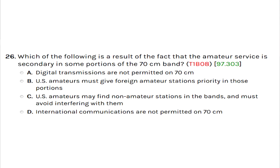Twenty-six. Which of the following is a result of the fact that the amateur service is secondary in some portions of the 70-centimeter band? A. Digital transmissions are not permitted on 70 centimeters. B. U.S. amateurs must give foreign amateur stations priority in those portions. C. U.S. amateurs may find non-amateur stations in the bands and must avoid interfering with them. Or D. International communications are not permitted on 70 centimeters.